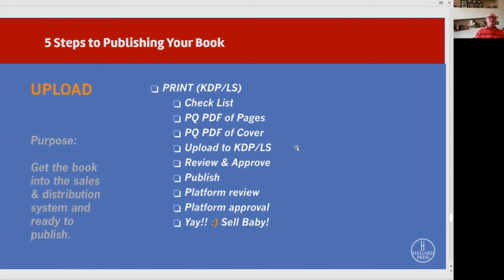There's a checklist. Naturally, there's a checklist. It's a little different for KDP and Lightning Source. There's a checklist. We would upload a press quality PDF of the pages. We would review it for you. We would publish it or get a book approval. And we would see everything that's on and in the book before it's approved.